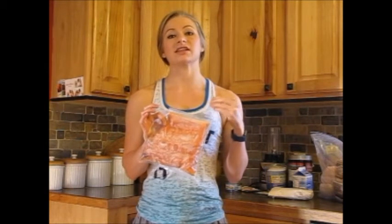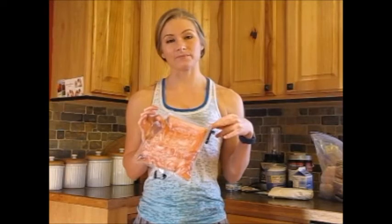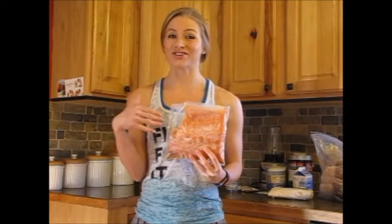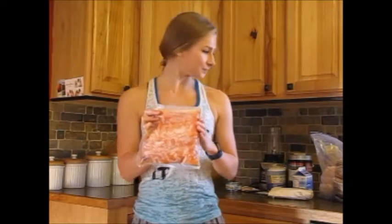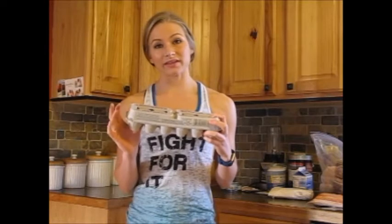Wild caught is much higher in nutrients than farmed fish. If you have the ability to either purchase wild caught or catch your own, great option, very tasty. It does have some fats in it, so this is another really good high quality source of healthy fats. So this is mainly protein, but it is also fats. Along those same lines is eggs, a really high quality source of protein with some fat in it.